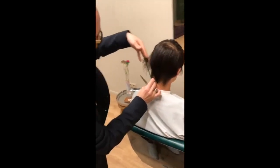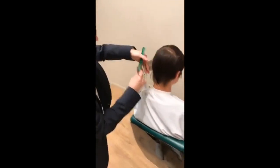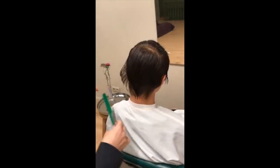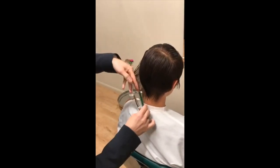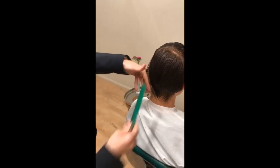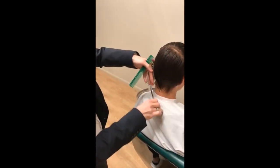So we're going to continue in English. I'm going to work my round gradation on the base. What does it mean is that I'm not using any over direction. Yeah? So the hair grows there. This is where I'm going to pull it out. I'm going to check my guide.